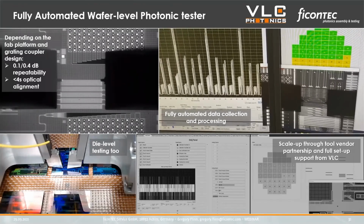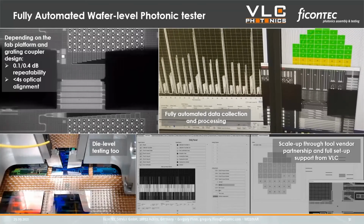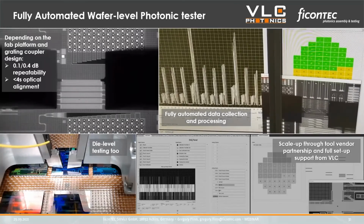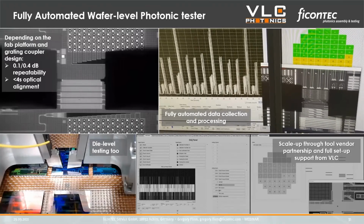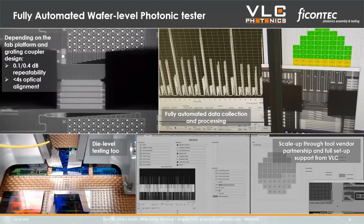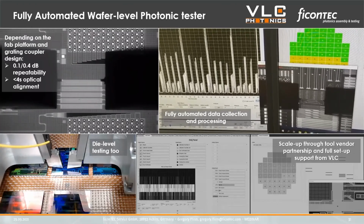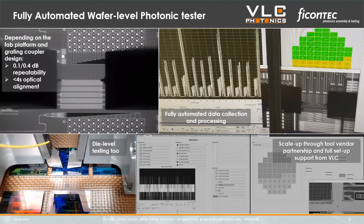But also, as you can see in the lower left corner, we are able to do die level testing as well. As long as the dies are properly placed in a platform, the tool is also able to work at die level, which is proving very handy in some cases when you have pieces of wafers or individual dies, but you have many of them. And also, as Torsten said, it's not that we only offer the services of testing photonic integrated circuits, chips, or wafers to customers, but we also, first of all, partner with ficonTEC to extend that same setup or configuration of the whole wafer level testing tool for customers, so we can support on the photonic engineering side to be able to scale that up at the customer facilities or through an OSAT, and then also to be able to help other customers to develop their own processes on the ficonTEC tools. So we are very, very tightly collaborating on that.